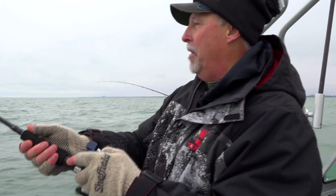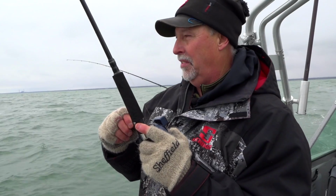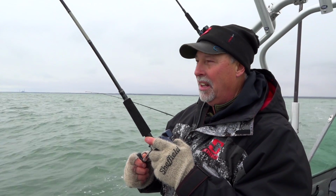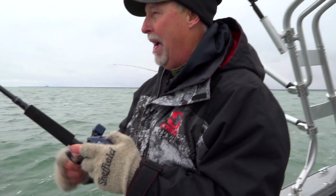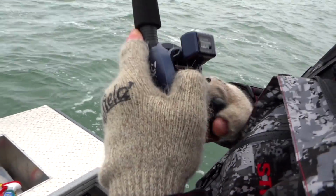Well, Lake Erie, Mother Erie has been good to us today. It's been a lot of fun. If I had a wish, I would wish for it to be a little flatter. This rough weather is not always all that fun, but it's tolerable. And we're dealing with, you get into late fall, you're going to have days like this where it's going to be rough. But you take the good with the bad. The good news is the fish are biting. The bad news is it's rough as hell out here today. That's the nature of the beast.